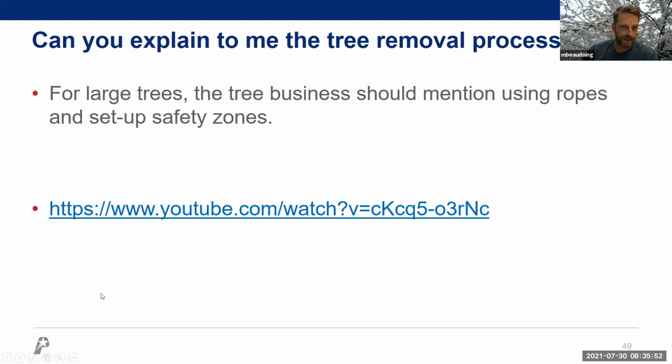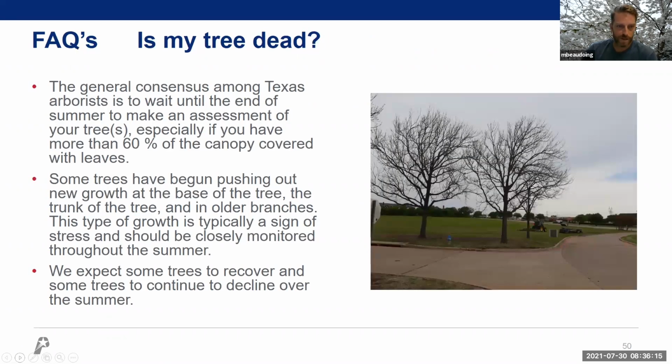I have this link here, but I won't play this. Basically this video shows someone on a ladder. It's a homeowner, and he cuts down a branch, and there's a woman with a baby holding a rope on her property, and the branch comes down and knocks him down off the ladder. Now, he wasn't injured, but again, the first comment that person had was hire tree care professionals, and I cannot enforce this enough.